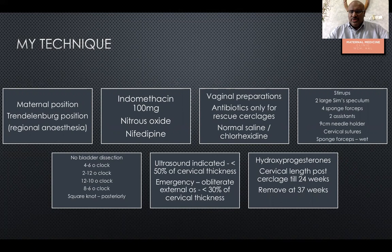Get your cervical sutures, a Mersilene tape or a Prolene or a monofilament is fine. Use a wet sponge forceps to reduce if you're going to do a rescue cerclage. You don't really have to dissect the bladder, especially if you're going to do a rescue cerclage. Avoid 3 o'clock, avoid 9 o'clock. I usually place it at 4 to 6 o'clock, and I place the knot posteriorly.